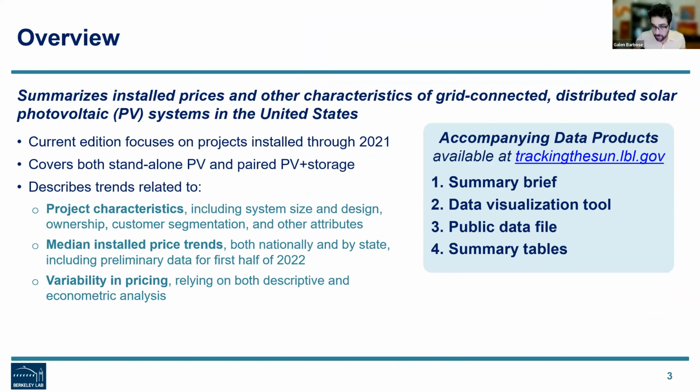Some of you are probably familiar with this report. This is, I believe, the 14th edition of this annual report. Others, though, may have just encountered it for the first time. And so for those that are new to Tracking the Sun, in a nutshell, this report aims to summarize basic trends related to grid-connected distributed PV systems in the US.